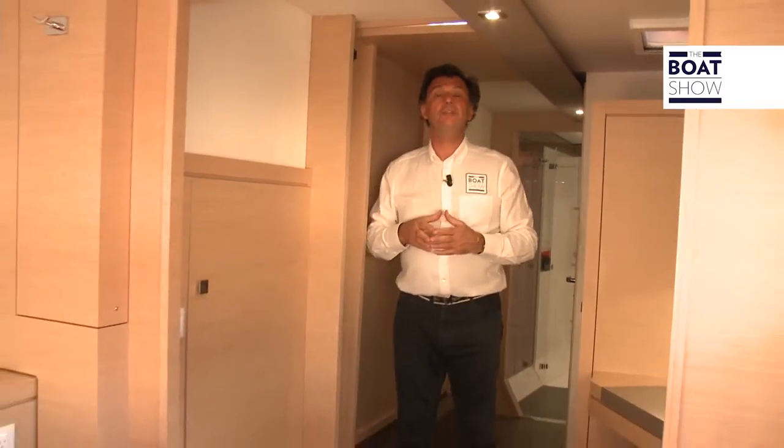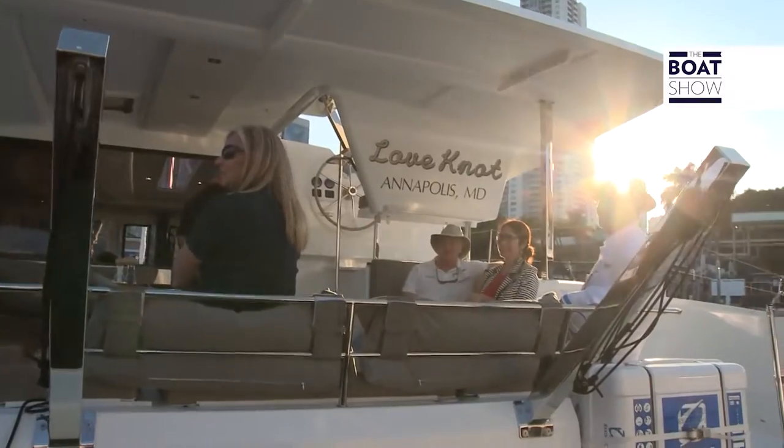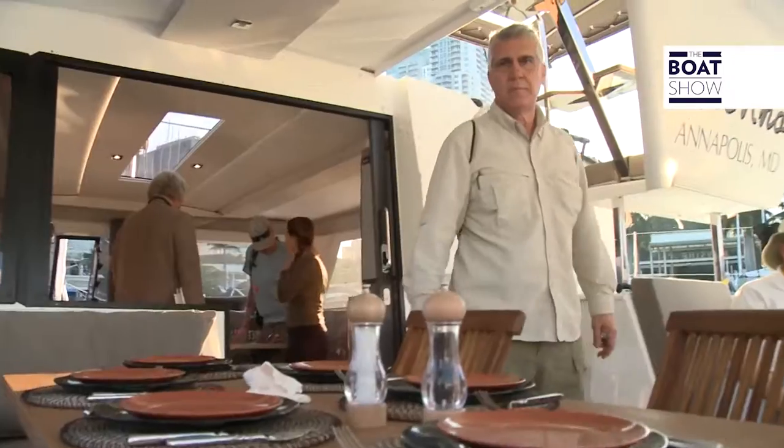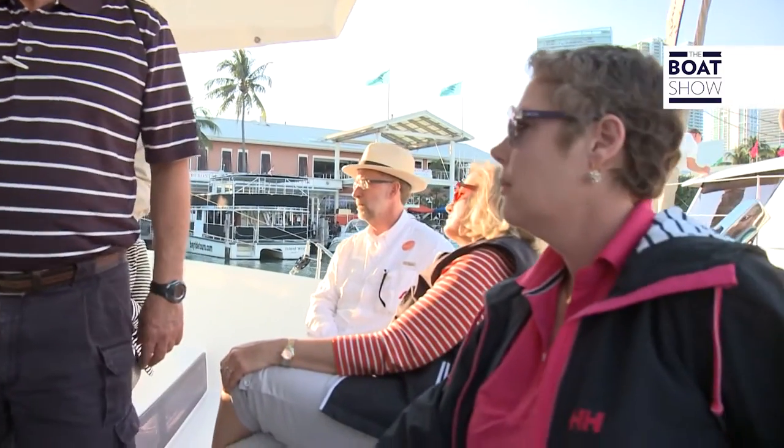Fontaine Pajot is one of the classic brands that have been involved in cruising catamarans. One of the first to mass-produce catamarans, always with a clear idea, to make them light to preserve the benefits that are typical of these boats.